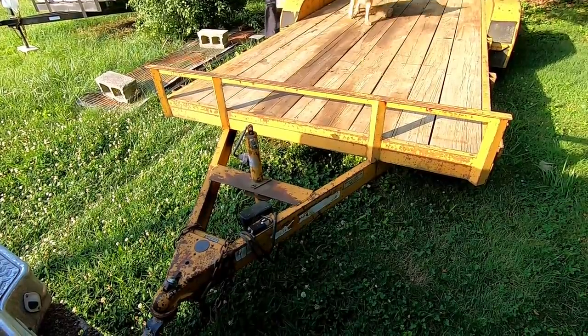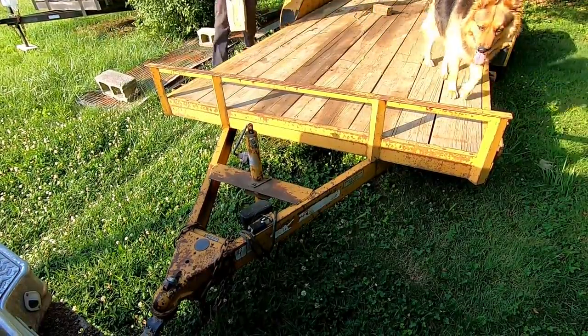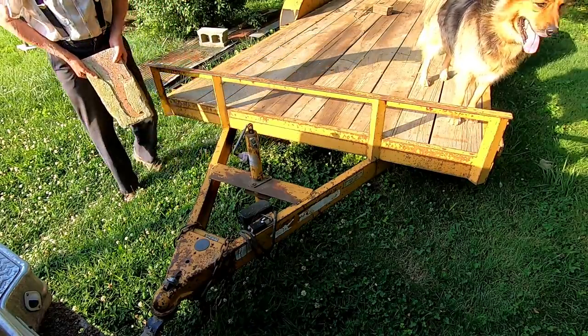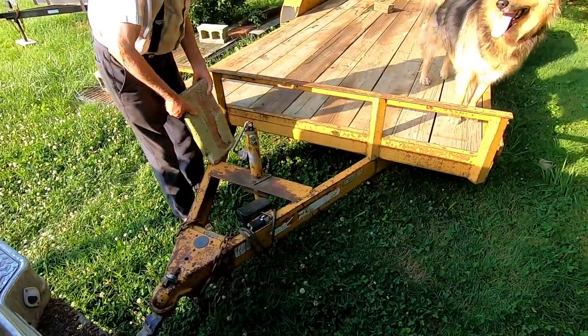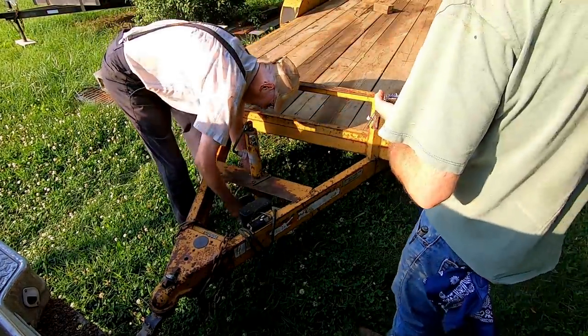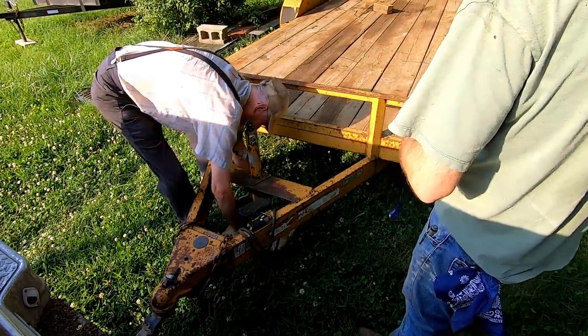Hey, Granny. Hey. You didn't need it to haul that stuff up? I may need it in the future, but I don't need it right now. No. Buddy, I got plenty to keep me busy.